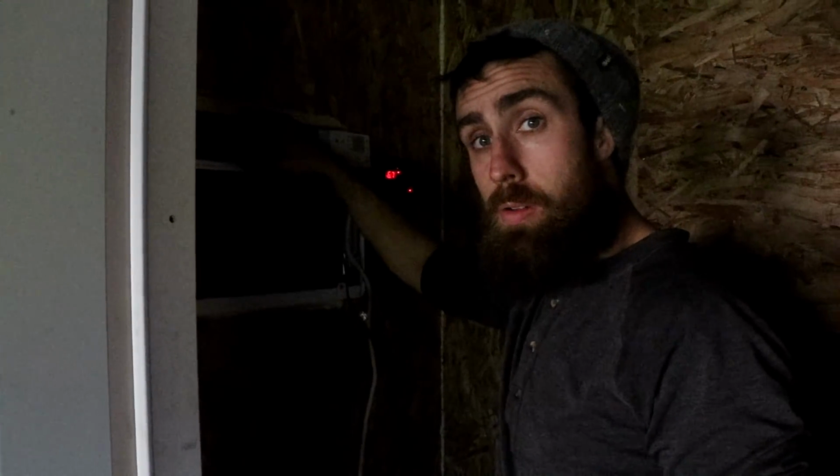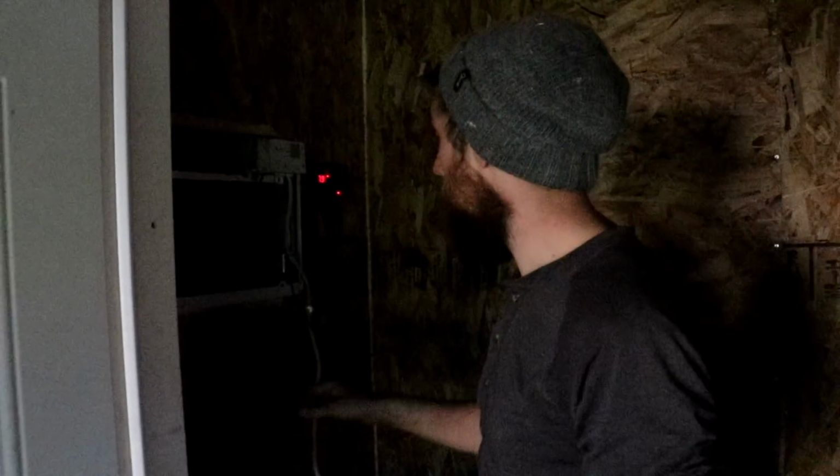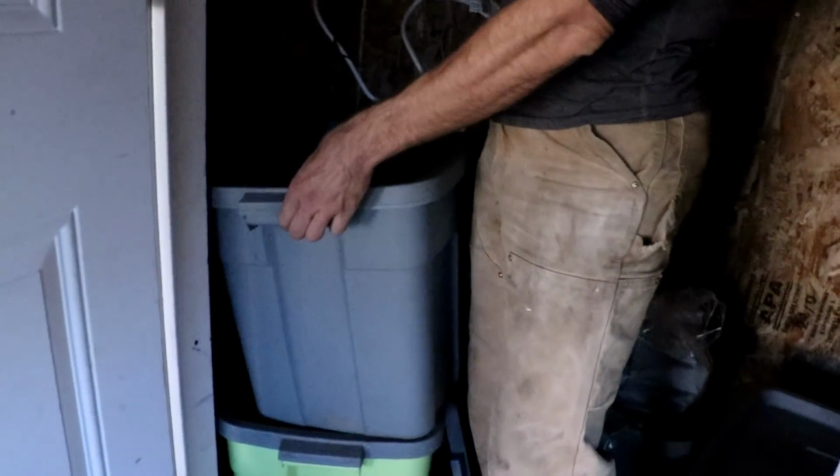And what about humidity? Do you do anything to control it? No, I don't. I haven't had any problems with this at all. This has been really good. Different people will eat different things. I haven't had any problems with humidity though. And then you just keep everything in Rubbermaid totes? Totally. Yep, wash everything out.